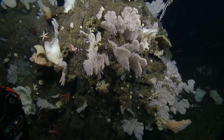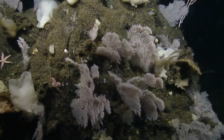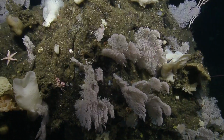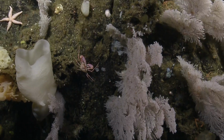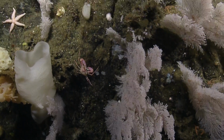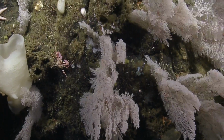All right, Marley, you want to do a partial zoom there, please? Great. That's great. Oh, another one. Maybe a little further in. Oh yeah, there's another one. That's great. Let me just look over this real quick.